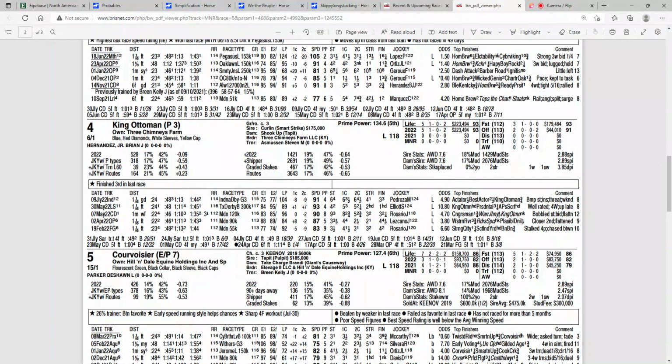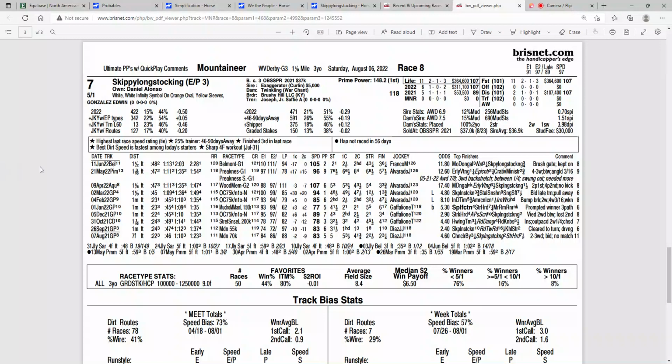And Asmussen has won this race 5 times previously, so he has had a history of targeting and winning this race. So just keep that in mind. Even though you have the Asmussen name, you're gonna look at his past performance and probably discount him a little bit. I can see him going off at maybe 9 or 10 to 1 potentially, and if that happens, those odds are looking real juicy. So it's gonna be King Ottoman. It's gonna be Homebrew and Skippy Longstocking as the three that I end up liking in this race.